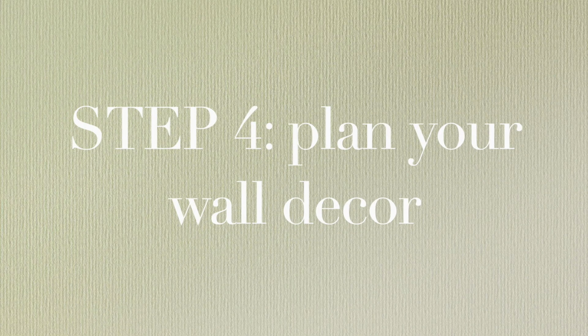So that's definitely new for me. But based off of your furniture, you're going to kind of assess, I guess, not only your color palette, but what you want to do with the rest of the space. So for me, my previous furniture worked really well with black frames, whereas this year, because it's the chocolate brown, I didn't really want to mix chocolate brown furniture with black frames. So I went ahead and got a bunch of white frames, which kind of goes along with step number 4, which is to plan out your wall decor.